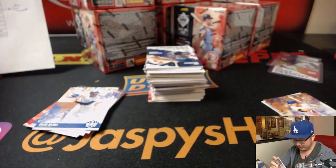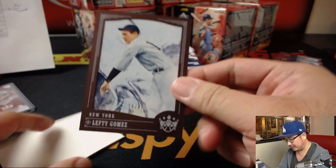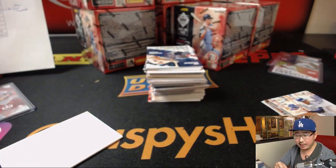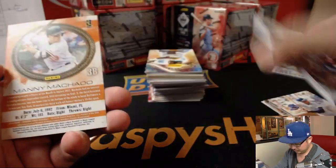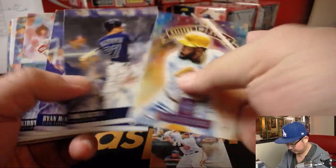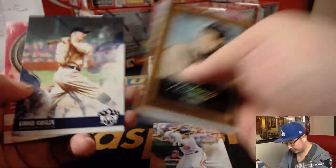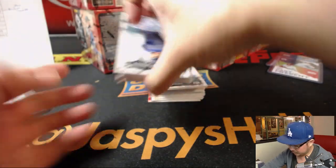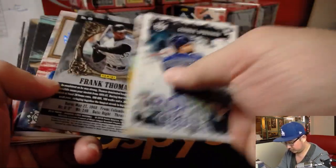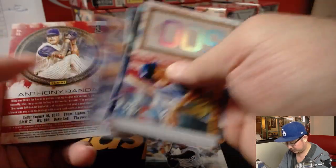Rafael Devers. They just happen to be able to put all that amazingness together. Rafael Devers for Luke and the Red Sox, that is. Lefty Gomez, Yankee, out of 49. Brown frame for Travis Craig and the Bronx Bombers. Manny Machado. Carlos Correa, Ty Cobb portrait, Stan the Man Musial red frame, Frank Thomas, and Anthony Banda.